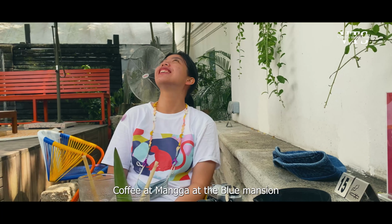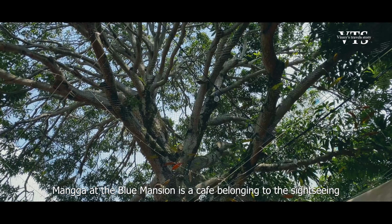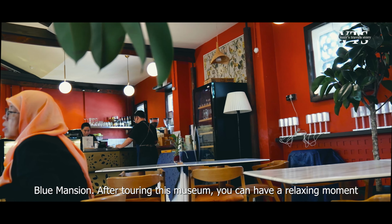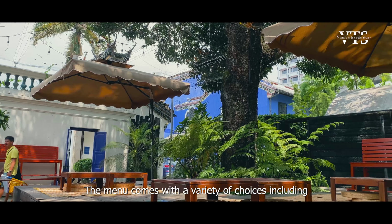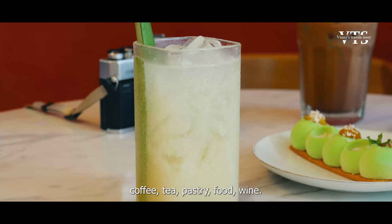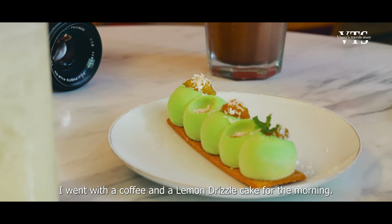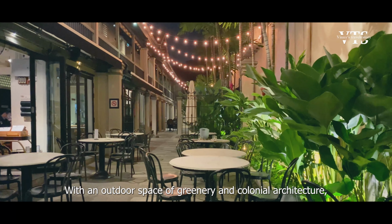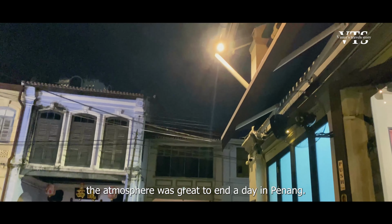Coffee at Mangga at the Blue Mansion. Mangga at the Blue Mansion is a cafe belonging to the Blue Mansion. After touring this museum, you can have a relaxing moment here. This garden cafe offers a pleasant ambience. The menu comes with a variety of choices, including coffee, tea, pastry, food, and wine. I went with the coffee and the lemon drizzle cake for a morning meal at a restaurant with an outdoor space of greenery and colonial architecture. The atmosphere was great to end a day in Penang.